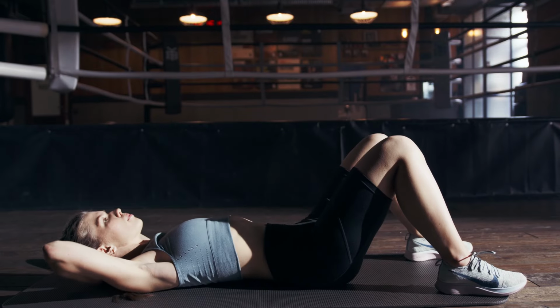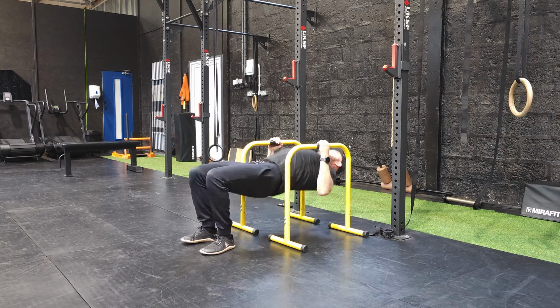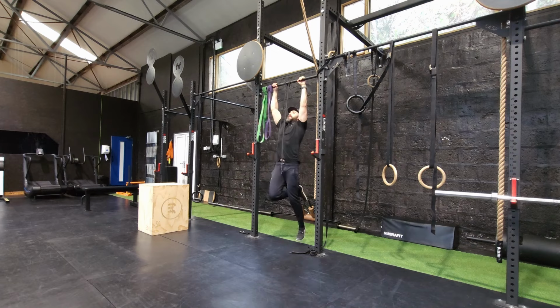And sure, as long as you've got some space, you can do stuff like push-ups, you can do sit-ups, you can do planks, you can do lunges, you can do squats. Great. But as you can imagine, where are all the back exercises? And where are the progressions that you could possibly lead to? Maybe if you've got a wall, you can do some handstand push-ups.